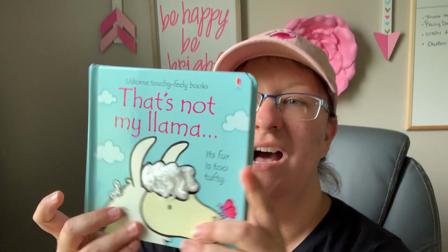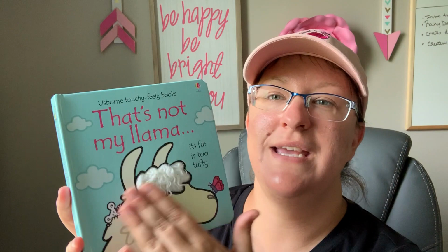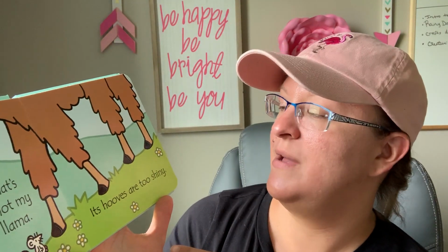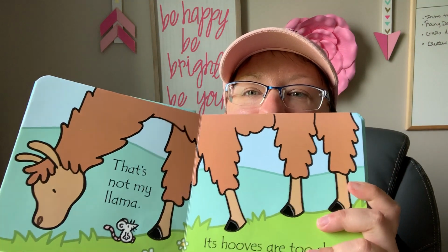This one here is another one, that's Not My series. This one is the llama one. It's a touchy-feely texture book. That's Not My Llama. Its patches are too smooth. The little mouse follows through every page. It's cute. That's Not My Llama. Its hooves are too shiny. It's a texture thing that the kids can touch and feel as well. So this is great for babies and toddlers.